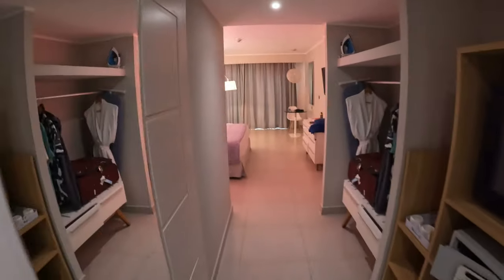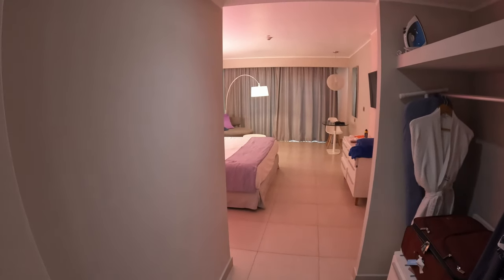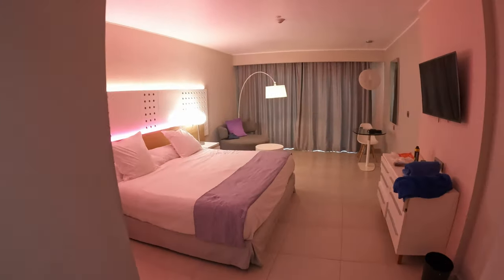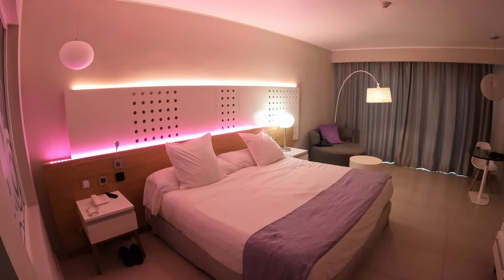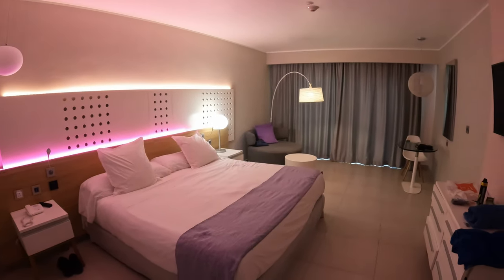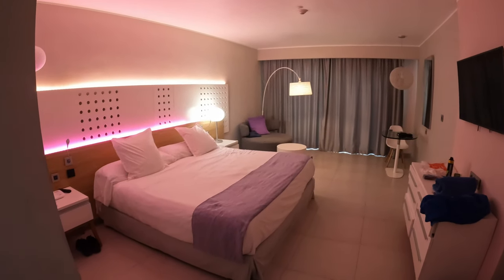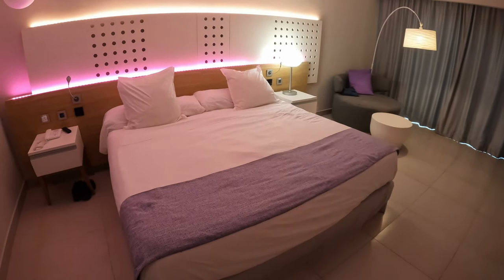So this is actually an upgrade, a free upgrade we were given for a birthday, first anniversary and a late honeymoon. And as you can see, as you walk straight in, the first thing that hits you is the light above the bed. It's like a very relaxing, soothing light, which gives you the feeling of being on holiday, I suppose. So first thing you notice, you get an extra large king or queen size bed.